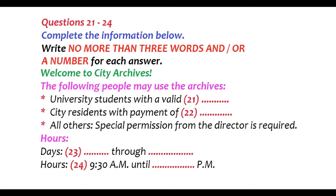Hello. I was wondering if you could give me some information about using the archives? I'd be happy to. Are you a resident of the city? Actually, I live just outside the city, but I study at the university downtown. That's fine. All you need to do is show your university identification card, and you can use the archives at no charge, as long as your ID card is current, of course. Yes, it's valid. So I don't have to pay anything?